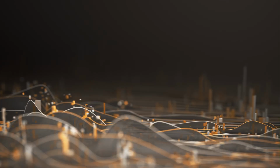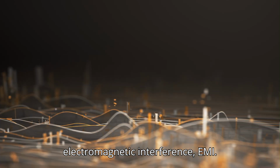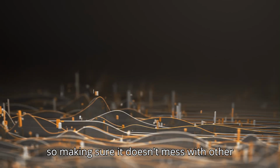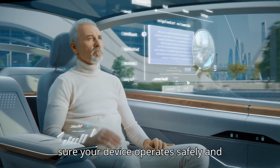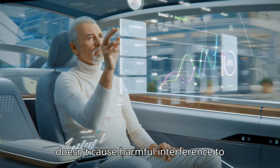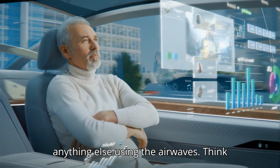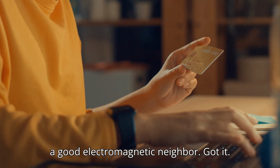Their main concern, for device approval anyway, is electromagnetic interference, EMI, and radio frequency RF emissions. So making sure it doesn't mess with other electronics. Exactly. They want to make sure your device operates safely and doesn't cause harmful interference to other gadgets or radio broadcasts or anything else using the airwaves. Think of the FCC as making sure your device is a good electromagnetic neighbor.